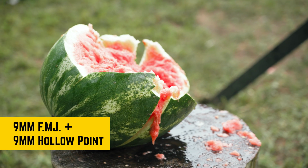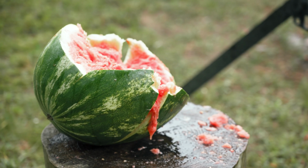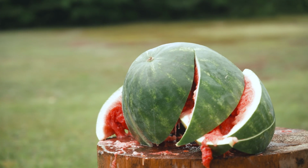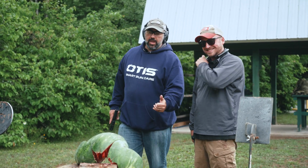Yeah, I mean, realistically, the hollow point, you have a flat front to it. Yep. And that just pushes everything out. Watermelon is mostly water. Yeah. That's weird, the name, water. But anyways, it just has to go somewhere, right? So before it gets all the way out to the back.